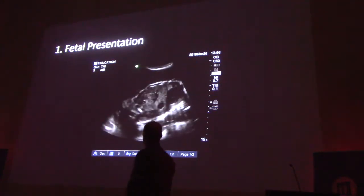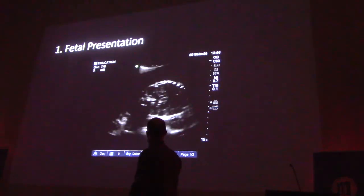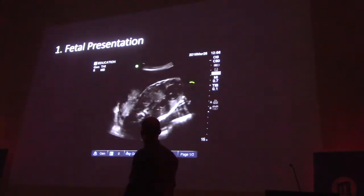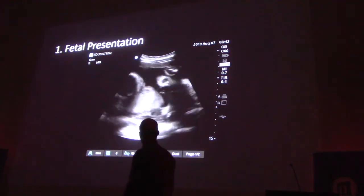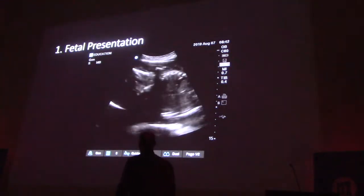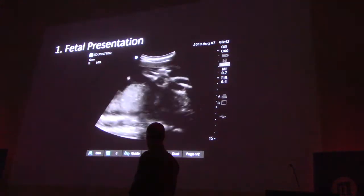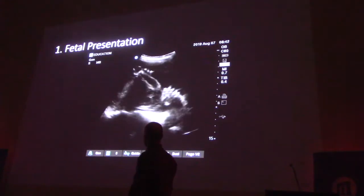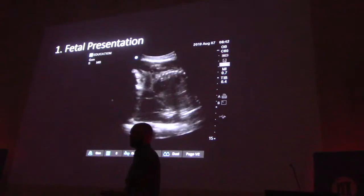Here's another view. Sagittal again. Cardiac activity implies that the head is down here. It's a cephalic presentation. So this one we're scanning across the top of the abdomen in a sagittal view. We've got legs folded down there. There's a head up here. This is actually a breech presentation. Are you guys able to see that a little bit?